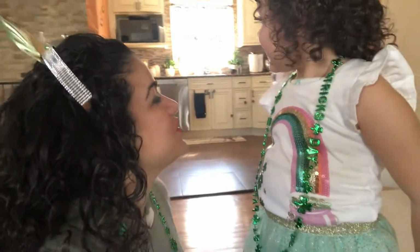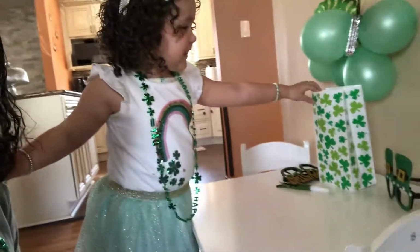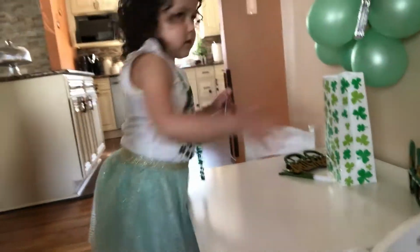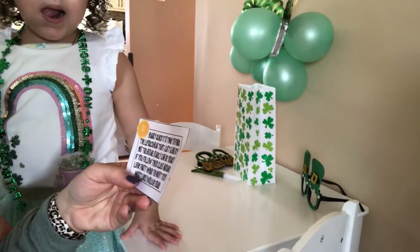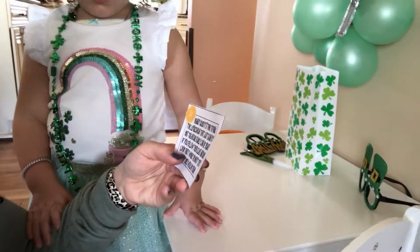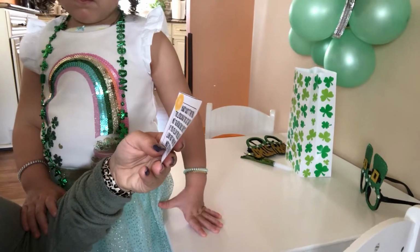Where should we find the first clue? In the bag behind us! Yeah, let's read it! What does it say? Hurry quick, it's time to find the leprechaun that just ran by his treasure. Surely it can be yours. If you follow these clues around, most likely would be found.